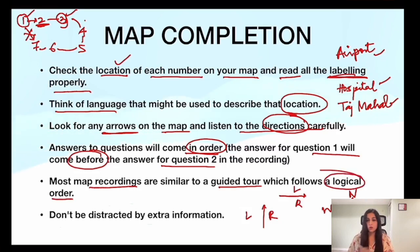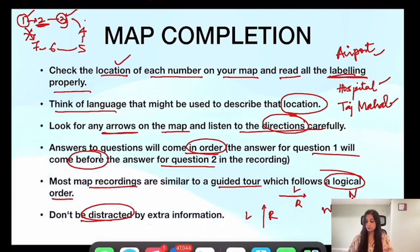So the order is logical, as I've already mentioned, and they will also share a lot of extra information. It is done in all the different types of listening questions, so please be aware of the fact that there will be extra information, and extra information basically means that this information is mentioned or is being spoken just to distract you, okay, and it will have no answers whatsoever. So please keep these things in your mind, and now let's start solving the question.